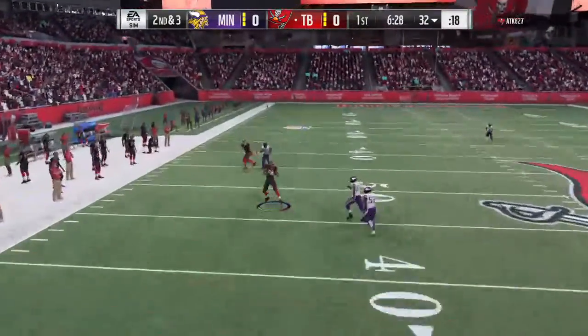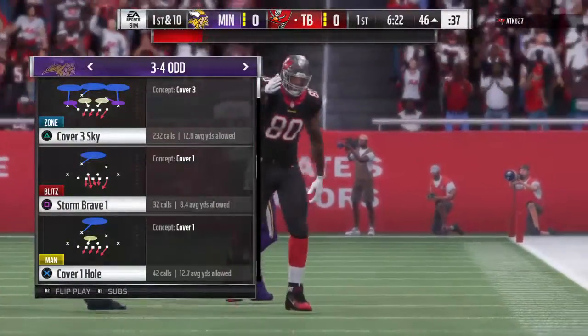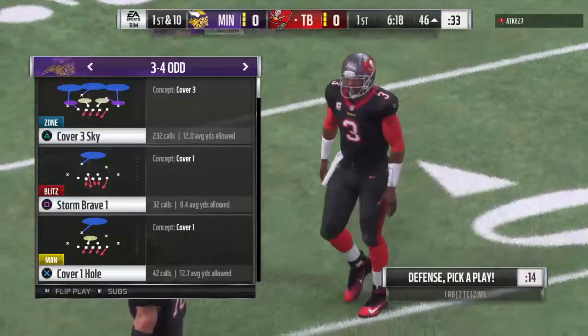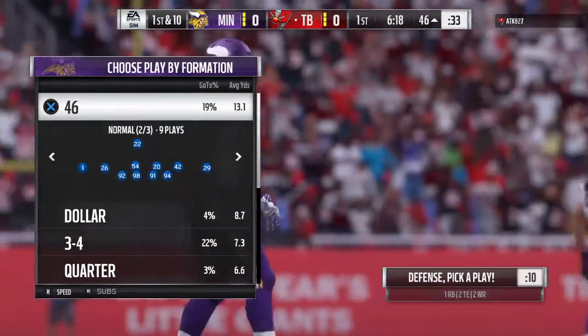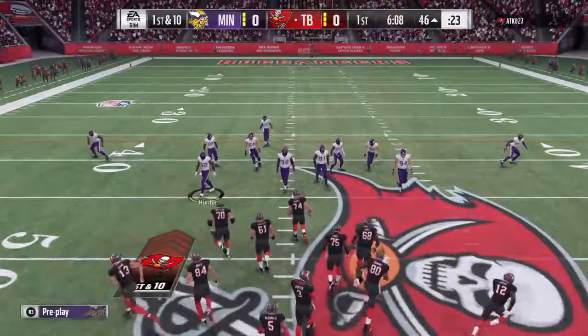Winston on the move to his left. That's caught by the big tight end, O.J. Howard. And he'll be taken down, but not before he gets into enemy territory. A good pickup there at 22. And now a first down following that long gain.